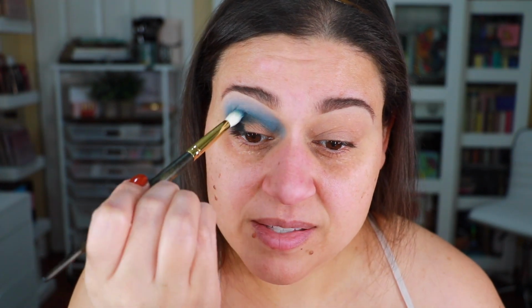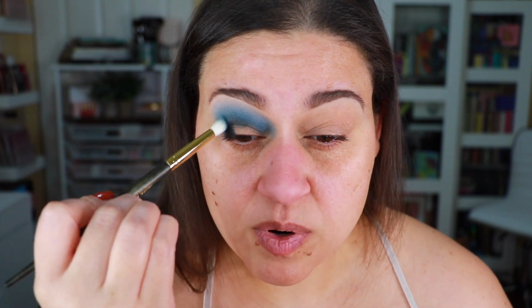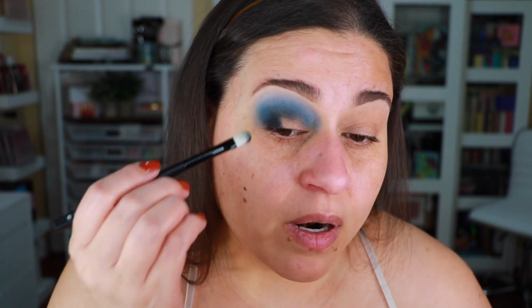I'd heard great things about the Blend Bunny formula, and I know that they just came out with another palette, but that other palette is cool tone. It's a little bit more purpley in tone, and I could have purchased that one when it launched, but I actually decided that this one was a little bit more my cup of tea.